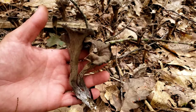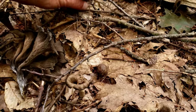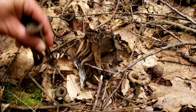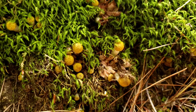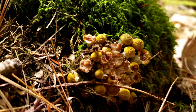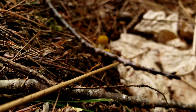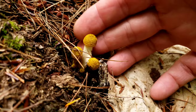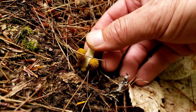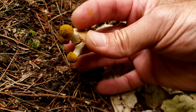Wow. Well, those are beautiful. All right, y'all. Here's some honeys. Already getting gnawed on. Little tiny baby honeys. Little babies. Yeah, that's a honey mushroom. Oh well. Yeah. It's going on a big old oak. Nice.